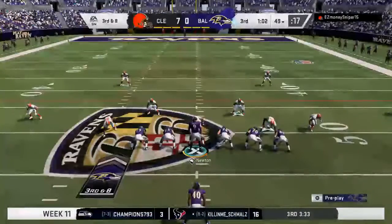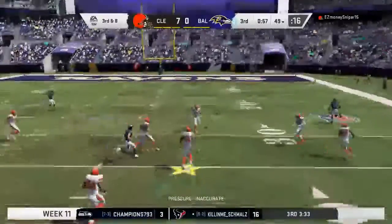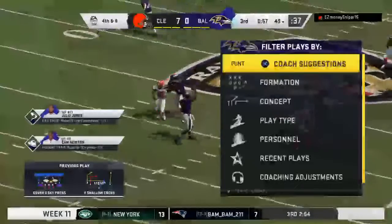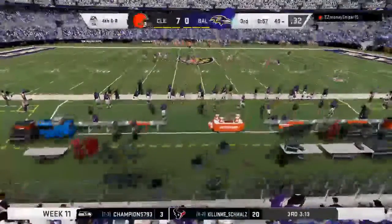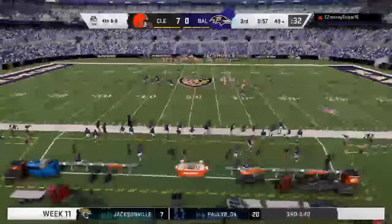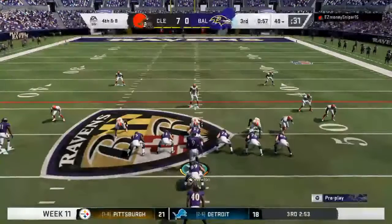Watch the curl. Watch the curl. On 3rd down, Newton. And that is incomplete. So it doesn't look like they're going to be able to build off the turnover. Well, the defense certainly did its part. It got them the football. But you're exactly right. It looks like they're going to have to punt this one away. And it's not a turnover, but doesn't it feel like one after grabbing the momentum with the defensive play? Yeah, and they had all that momentum after getting the football, and now zapped right back in the other direction.